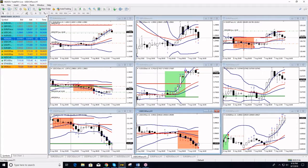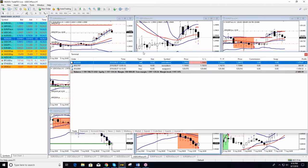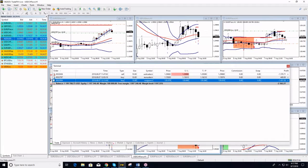Let me show you the account terminal. So this is the account terminal. These are the 3 positions I currently have open. Remember that I'm trading with 10 lots, so don't be surprised if you see losses of $2,500. It's very common. Our worst performer for the moment is still euro yen, and this is the chart window for euro yen. It has moved slightly against us and is losing us around $1,400, not a big deal.